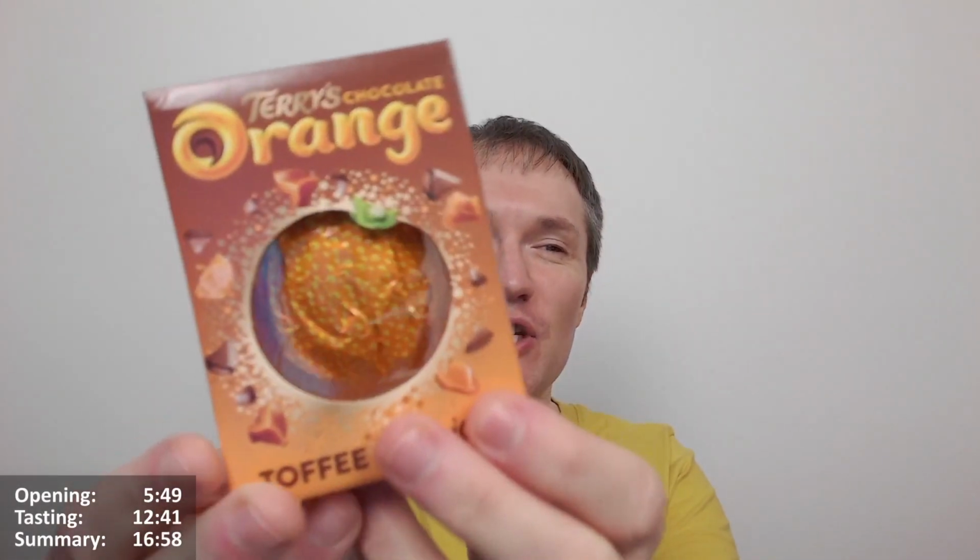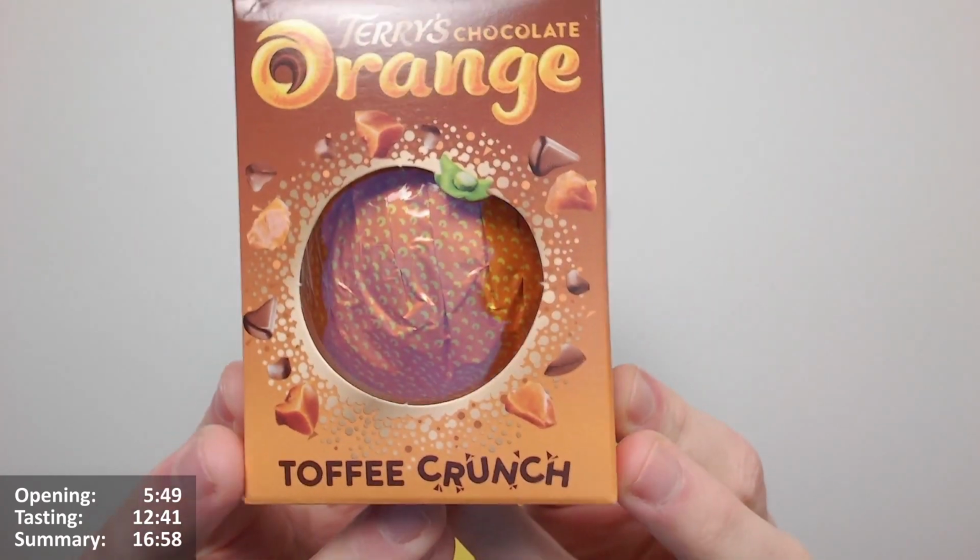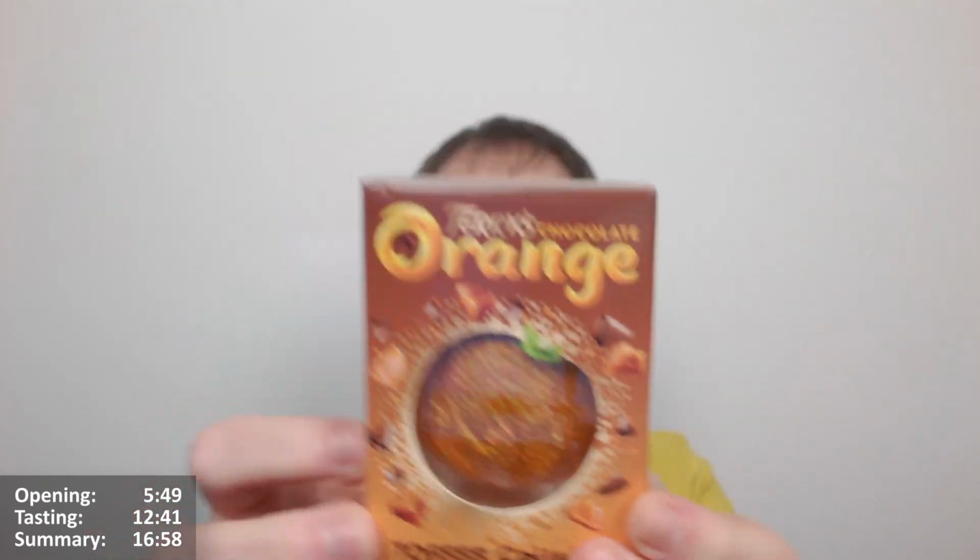It's a very special one this week. I always say it's a special one, but it's a very special one. Terry's Choc Orange Toffee Crunch, yes. Those who don't know, probably do, but Terry's do a range of chocolates in a selection called the Terry's Chocolate Segsations, and I do actually have them here.